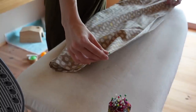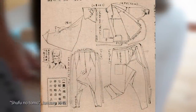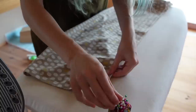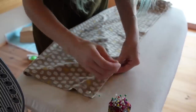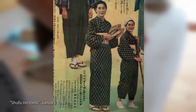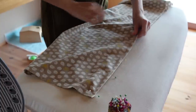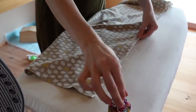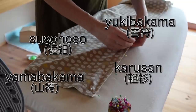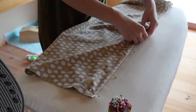In the Second World War, Mompe were promoted as clothing for emergency, and you can find several sewing instructions in magazines from the end of the 1930s to 1942. During that time, many kimono were resewn into Mompe and a shirt for said reason. And by the way, according to the region, Mompe is called very differently. You will also find words like Yamabakama, Yukibakama, Karusan, Susuhoso, and more. But Mompe is probably the most common name used for it in modern Japanese.